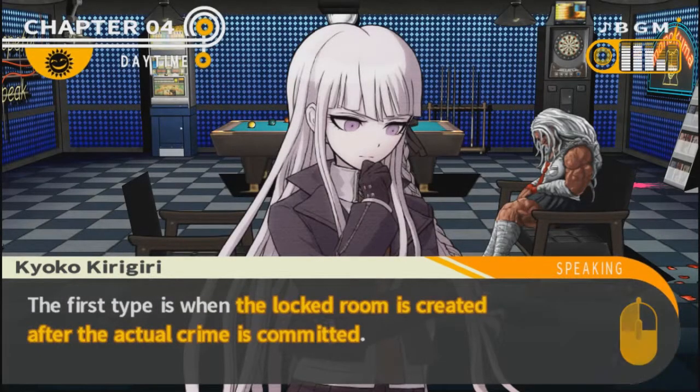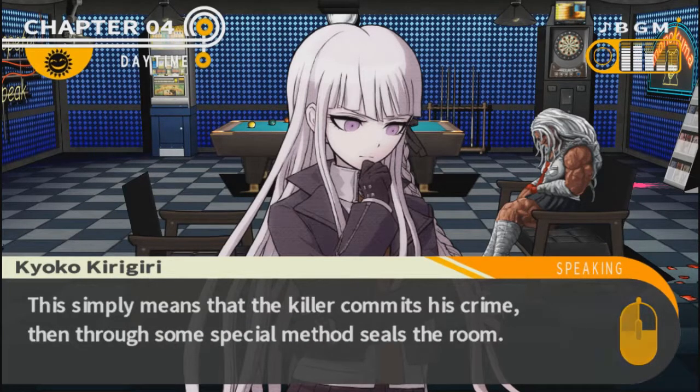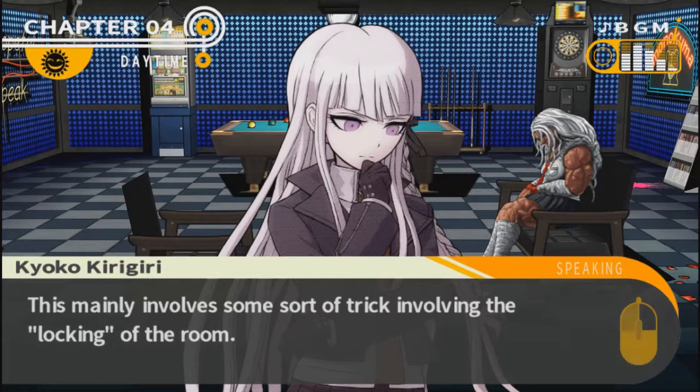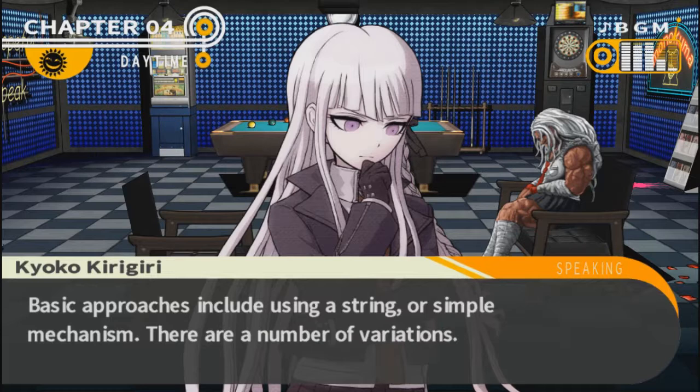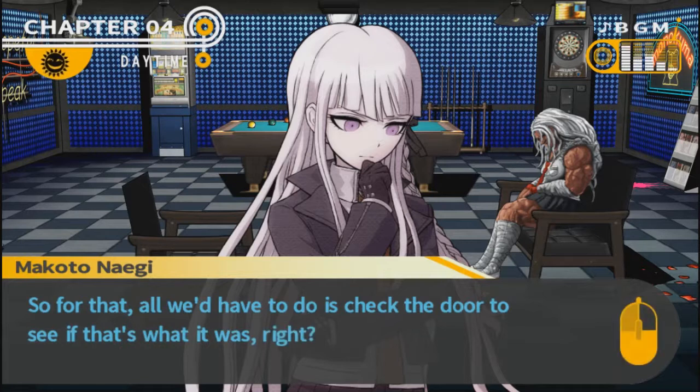The first type is when the locked room is created after the actual crime is committed. This simply means that the killer commits his crime, and through some special methods seals the room. This mainly involves some sort of trick involving locking of the room. Basic approaches include using a string or simple mechanism. There are a number of variations. So for all that, we need to check the door to see if that's what it is, right?